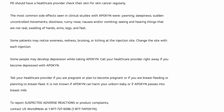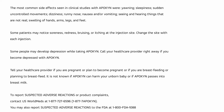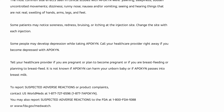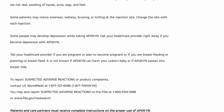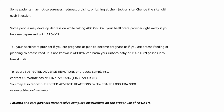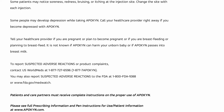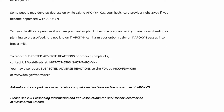Some patients may notice soreness, redness, bruising, or itching at the injection site. Change the site with each injection. Some people may develop depression while taking APOKYN. Call your healthcare provider right away if you become depressed with APOKYN. Tell your healthcare provider if you are pregnant or plan to become pregnant, or if you are breastfeeding or planning to breastfeed. It is not known if APOKYN can harm your unborn baby or if APOKYN passes into breast milk.